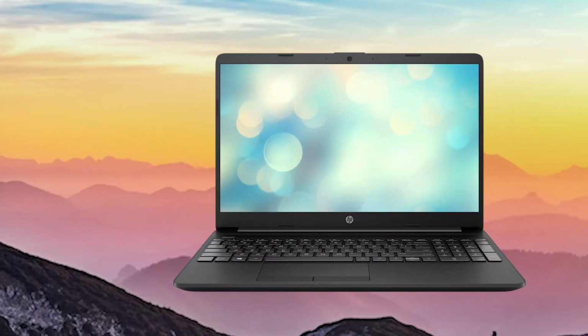It has an integrated 10/100/1000 Gigabit LAN. It has a 45 watt smart AC power adapter, a battery of 3 cell 41 Wh lithium. It has a color of jet black. It is a really good laptop as it has 8 GB of RAM with 2.4 GHz, which is really good, with an 11th gen Intel Core i5. It has 256 GB of SSD space.